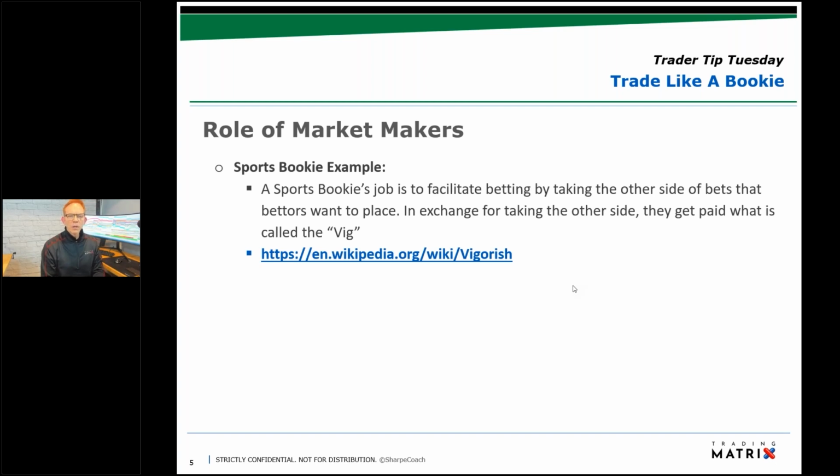First of all, the sports bookie's job is to facilitate betting by taking the other side of bets that the bettors want to place. In exchange for taking the other side, they get paid what is called the VIG, or the vigorish. There's a link here to Wikipedia that you can read about the vigorish, or the VIG.